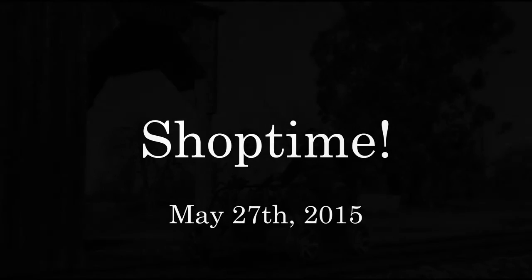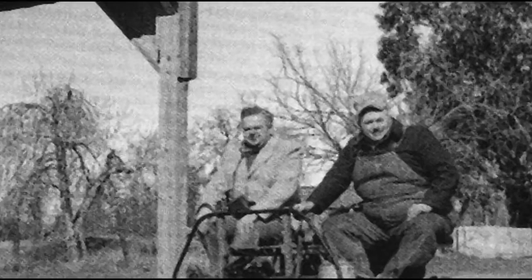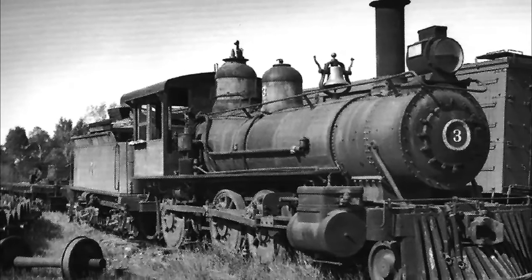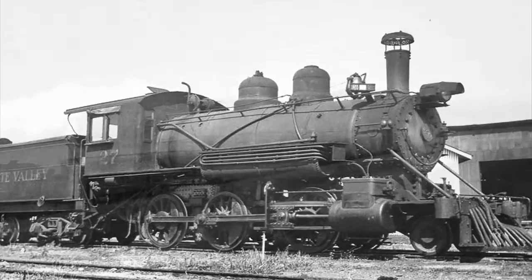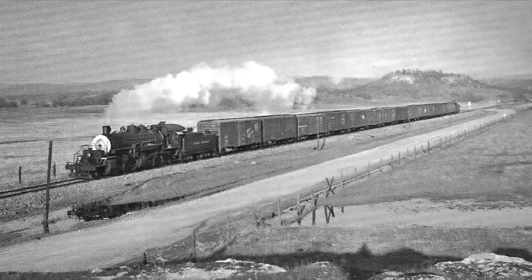Today is May 27, 2015, and on this day in 1995, the Sierra Railroad lost its most loyal fan. Al Rose was an excellent photographer and knowledgeable enthusiast of the Sierra shortlines. Al favored two of the Sierra lines more than any of the others, the Sierra Railway and the Yosemite Valley Railroad, and extensively studied and documented the two throughout his life.